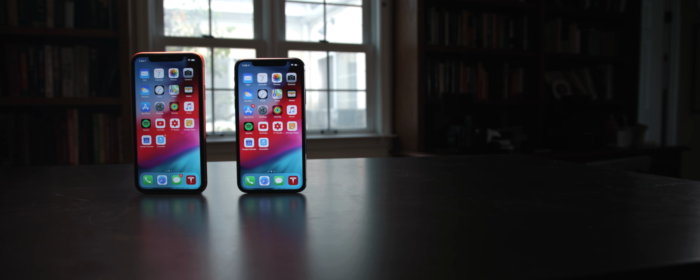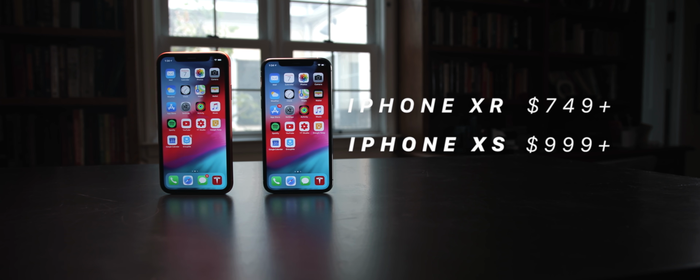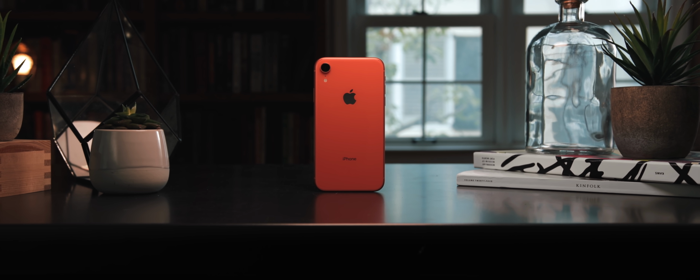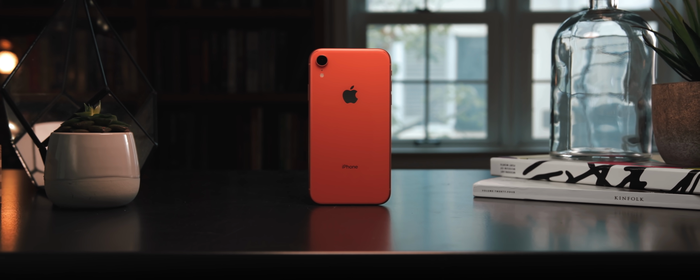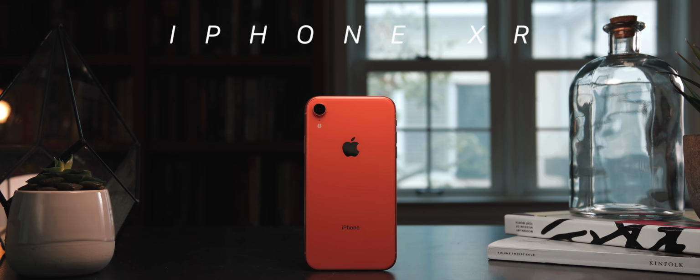The simple fact is, there is $250 in between this phone right here and the iPhone XS. Essentially, $250 for a slightly lesser screen. I think it's worth it. But let's talk about the other compromises that Apple made with the XR.